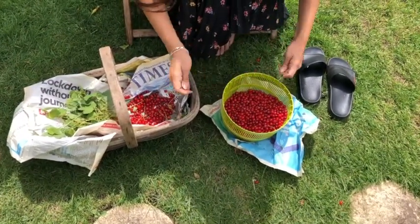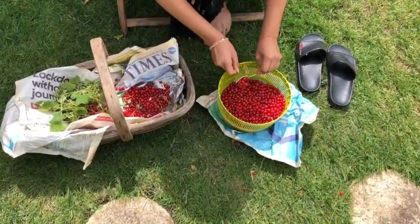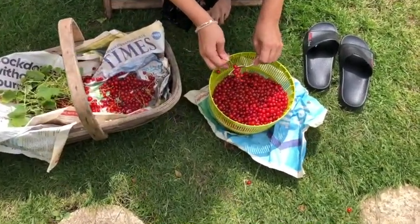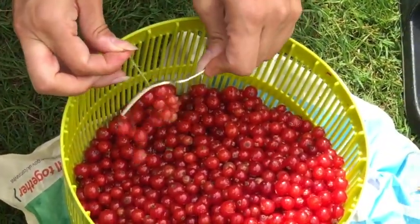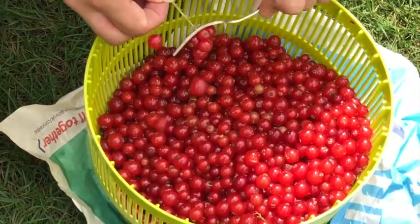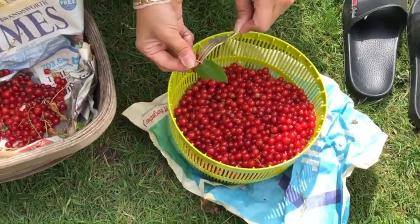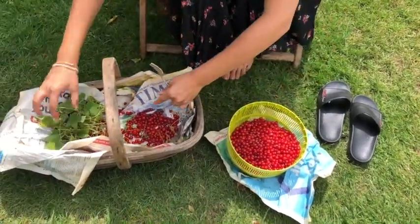This is Bahar's method for taking all the fruits out. She uses a fork. I didn't know that. That is very smart. Wow. Okay. Excellent. Very efficient. Very cool.